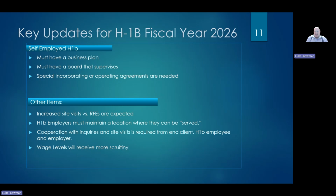Or if the company already exists, there are special operating agreements that have to be prepared to demonstrate that you've got compliance for a self-employed H1B. The last thing that's not mentioned here is the prevailing wage still has to be paid. For company owners, this is a little bit of a tricky point because you're essentially paying yourself, but it's key for compliance. The other aspect is many company owners are also executives. So if you're working in a role that's an executive or a manager for your own company, then your wages are going to be higher. And if you're not, then the question is, are you getting paid for management or executive work for yourself? So there are a lot of issues here that are going to have to be sorted out.